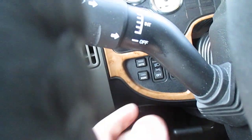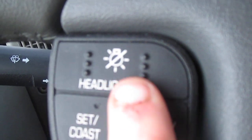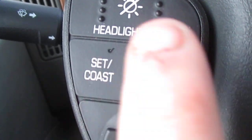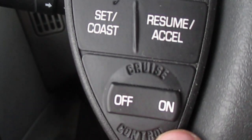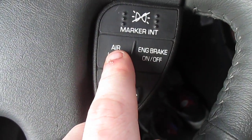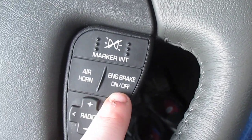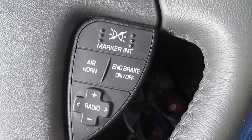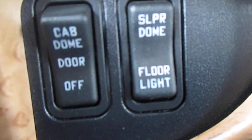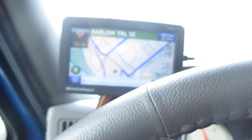Anyways, have your standard windshield washer multifunctional switch here. Headlight intermittent switch. You can dim your lights, your cruise on and off, and your set and accel. Marker intermittent switch. You can thank a driver. Air horn. No, I'm not pressing it. It actually sounds like a real horn, and it's right underneath my seat, so when you blow it, it vibrates. Engine brake and your multifunction radio control button. Engine brake actually works really well in this truck. Then here are your cab dome lights, set for the door, and then sleeper dome and floor lights. So that is that. Got my GPS there.